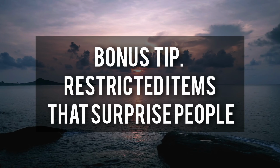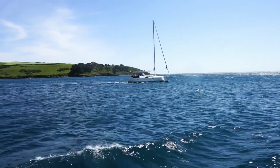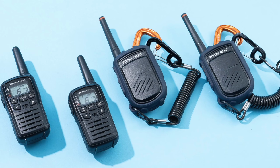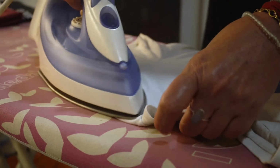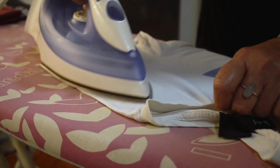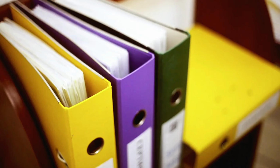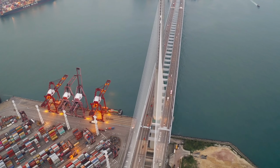Bonus tip: restricted items that surprise people. Some everyday things can also cause problems. Drones, walkie-talkies, and even clothes irons disguised as gadgets may get flagged. If you're unsure, always check your cruise line's official banned items list before sailing. It's better to be safe than to lose your gear at embarkation.